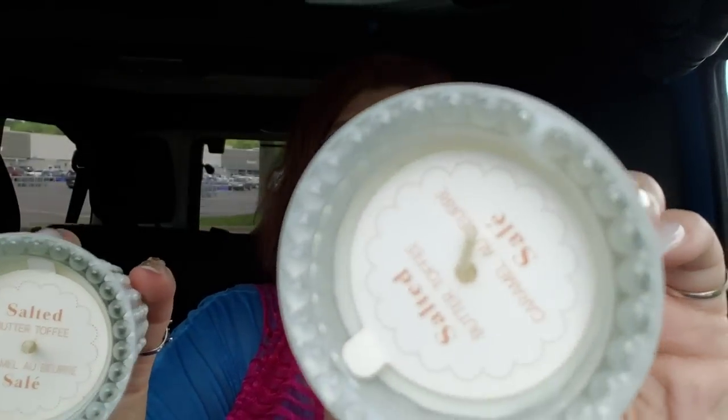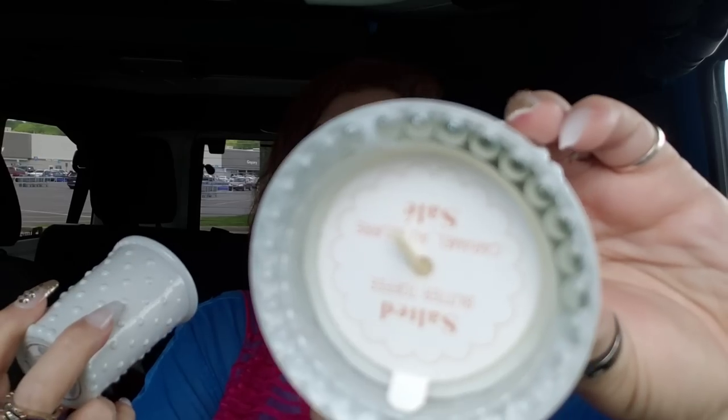But this scent, are you ready for this? Salted butter toffee. OMG. Can I just say, these things right here, oh my gosh, they smell so good. They smell phenomenal. Salted butter toffee. Oh, I think I have it upside down. There we go. Boom. Salted butter toffee. Oh my gosh, guys, if you see these, pick them up because they are absolutely wonderful. Ooh, I shouldn't put them in with the other glasses.